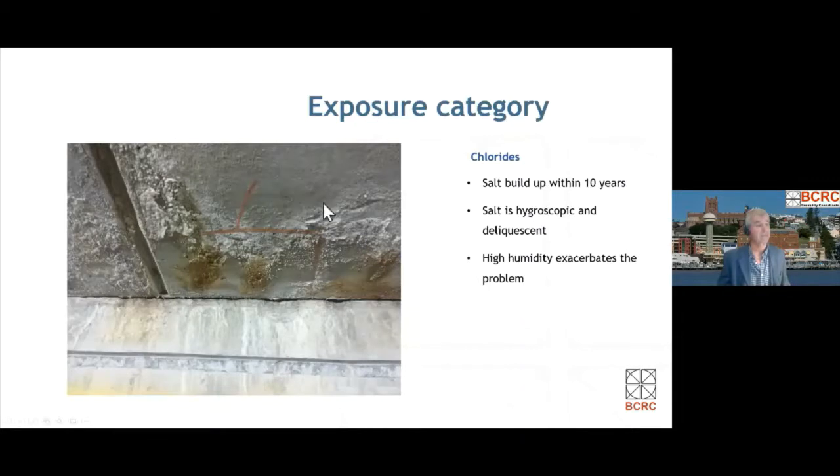This is actually the underside of a slab once again, a basement which has saline water on the outside. And this is the table salt that you have on your lunch, basically. Within 10 years here, this is probably at about 8 or 9 years, we have this sort of salt buildup on the underside of the slab. This is within the return air plenum. Once again, we know from our dining rooms that salt is hygroscopic, it attracts moisture in summer, and it's deliquescent, it goes into solution. So once we've got salts in solution, they are mobile within the concrete and they start migrating towards the reinforcement. So a major problem that we often don't see until we get into, say, in this case, the return air plenum.